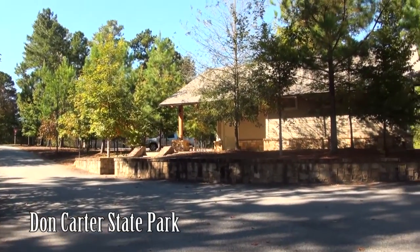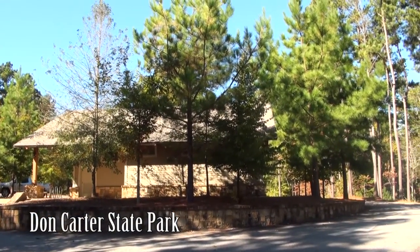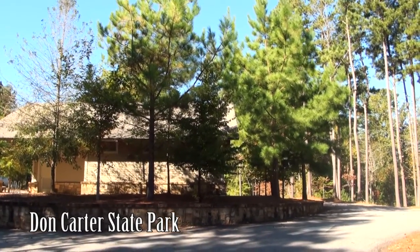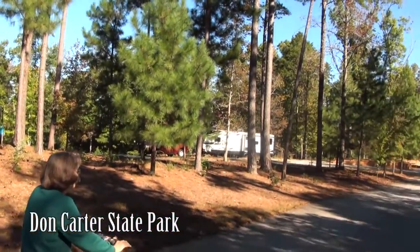There are several areas in this campground that have restrooms and showers. In the men's there's 2 showers, and the women's 2 showers, and they have a family one that has a shower in it. So there's a lot of convenience here at the campground, and you'll see that it's pretty full today.